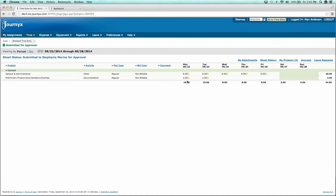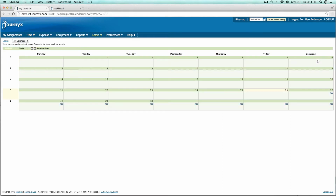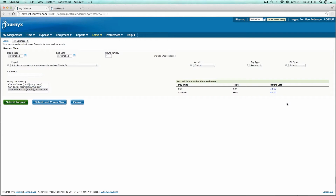After he's finished catching up on his timesheets, he can check his vacation accrual balances to see if he has enough time to take a 3-day weekend in a couple of weeks. He can use the balances to plan leave time, and they're automatically deducted when he actually takes the time off.